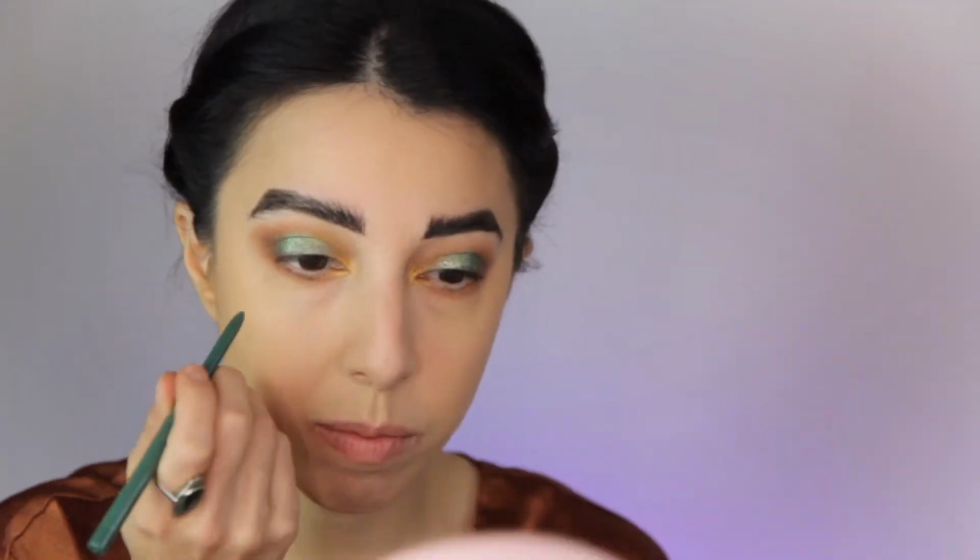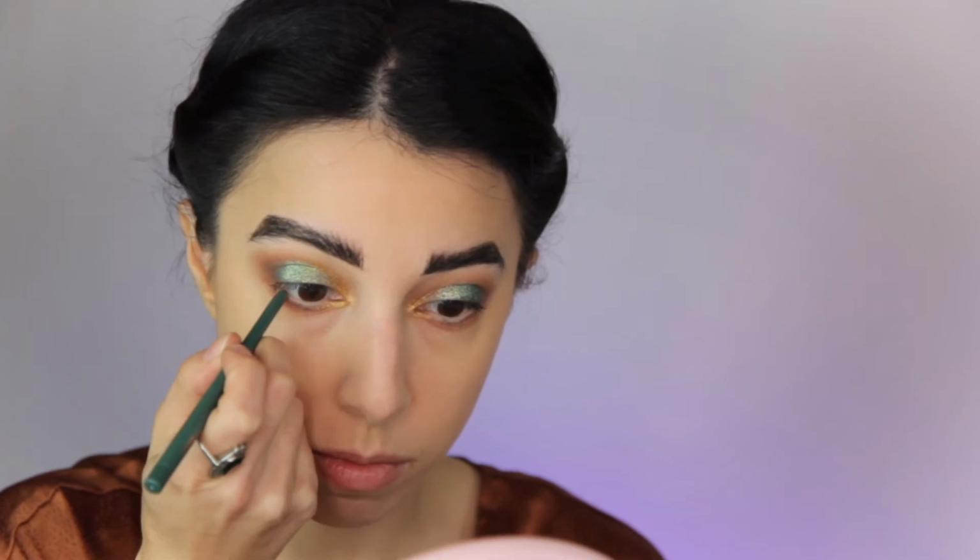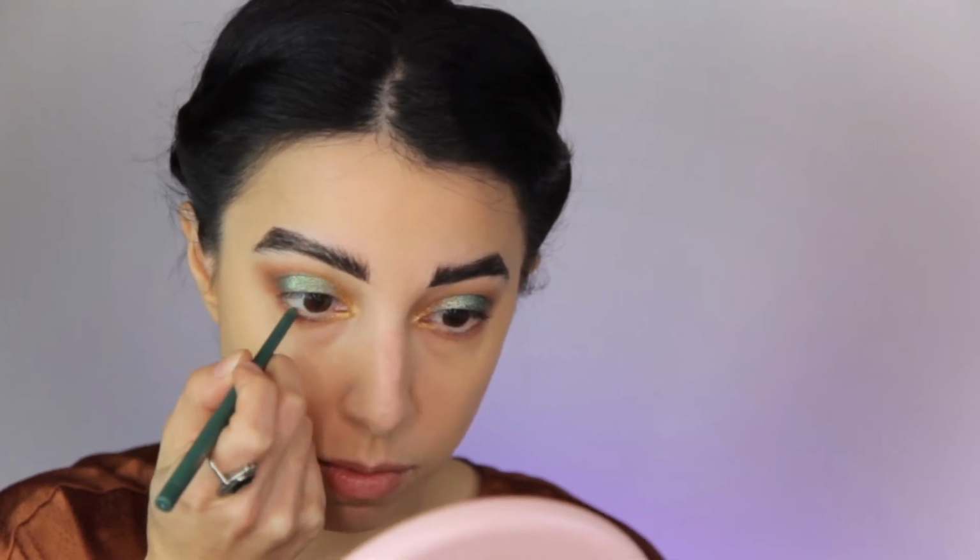So I'm just packing that in with a smaller, denser brush so that I can really get the full impact of that color. So this was a last minute decision, but I'm really glad that I made it.